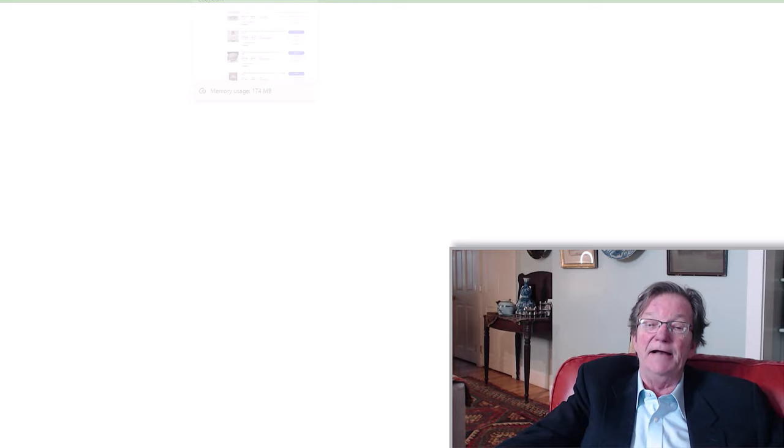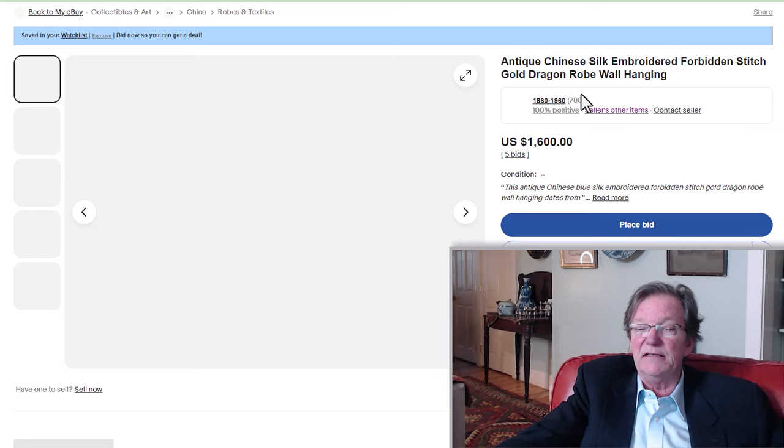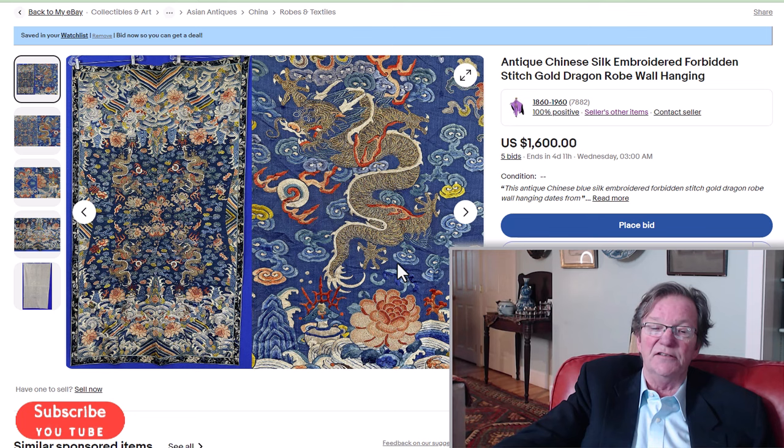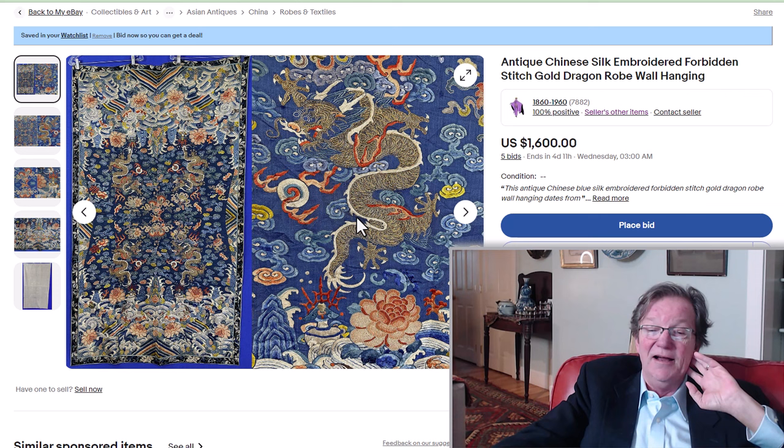All right, now, over here, what's coming up on eBay? There's a number of things coming up this week on eBay. One of them is this. This is a good size silk, and it's a little bit confusing how they did the pictures, because this is the entire silk on the left, and the detail shot is on the right. And when I first saw it, I couldn't figure out quite what it was they were trying to do. But this is a nice piece of silk. It's up to $1,600, and I'm not surprised.